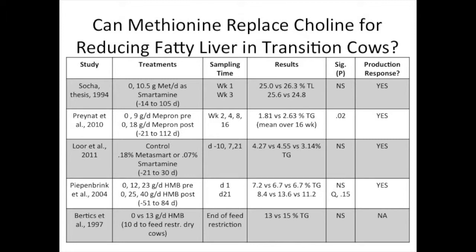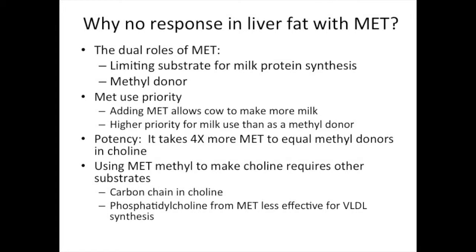So the evidence as far as the metabolites, in terms of NEFAs, BHBA, liver fat, is mixed, to say the least. Okay, so why no response from liver fat when using methionine? Well, you have to remember, it has two roles. Methionine is a precursor for milk protein, and it is also a methyl donor. I have to believe, or at least I think, that during the early lactation period, the priority is for using methionine as an amino acid precursor for milk protein production. And basically what happens is it drives milk. So milk use has a higher priority as compared to use as a methyl donor.